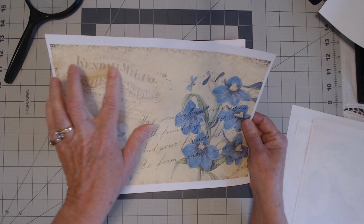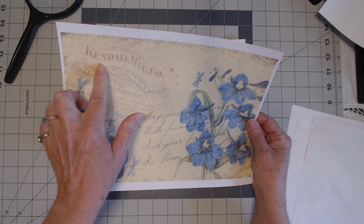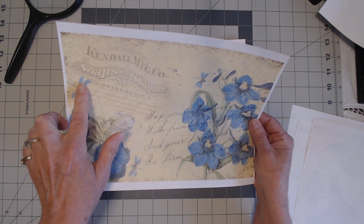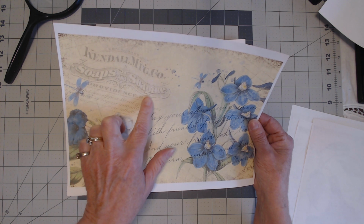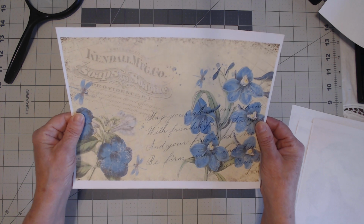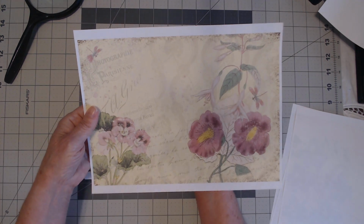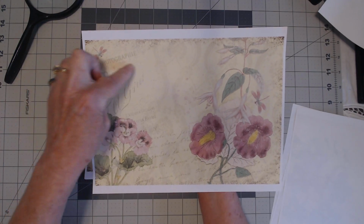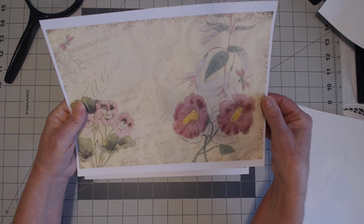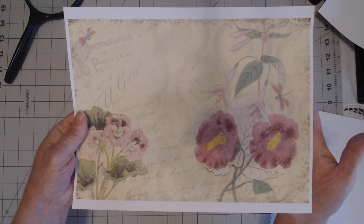And it has like a French, well, I don't know if it's French, it has a soap ad. It says Kindle Manufacturing Company, established in 18 something, and soaps and soaping, Providence, Rhode Island, I think. Beautiful. Beautiful. Again, here's another one. And in this one, she has a French photography ad from Parisine. It has some French in it. Beautiful dragonflies and flowers and script. And again, that beautiful wallpaper.